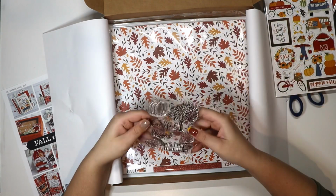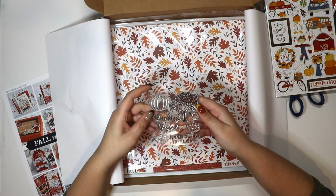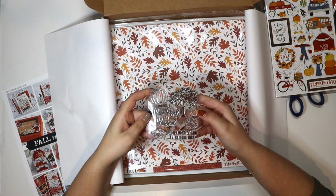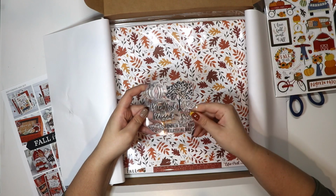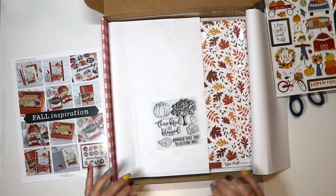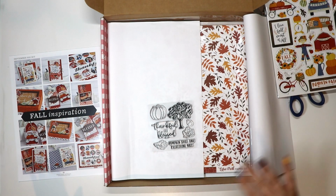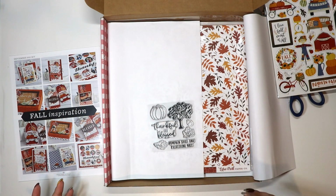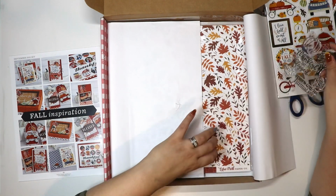And then there's some fall stamps. I'm sorry, not stickers. There's a pumpkin, a tree, an acorn, a leaf, another leaf, thankful and blessed, and pumpkin spice and everything nice. I love getting stamps, and here I'll put it like this so you can maybe see. I love getting stamps in kits like this because you can do so much more with a stamp than you can with a sticker. I can reuse stamps over and over again, make as many of these cards as I can with this base using these stamps, and you can really get the biggest bang for your buck, I think, out of stamps.